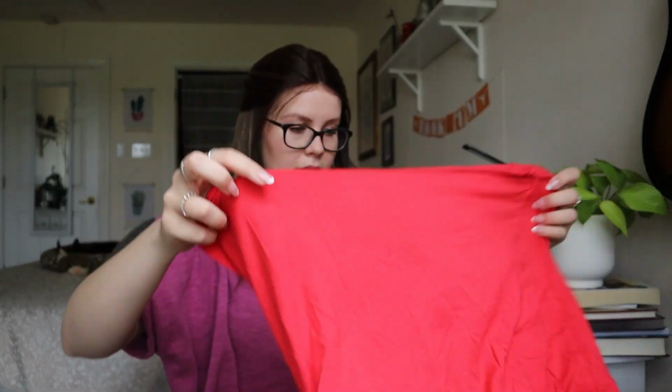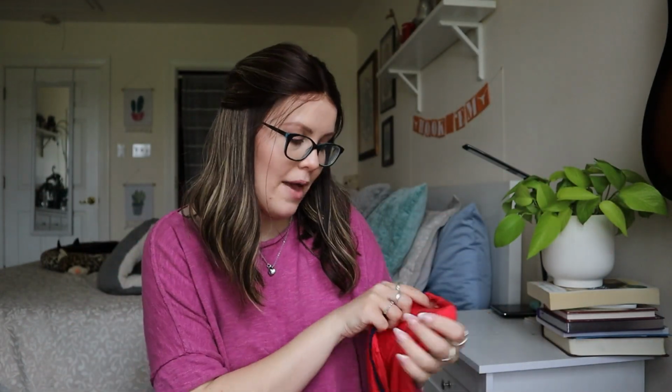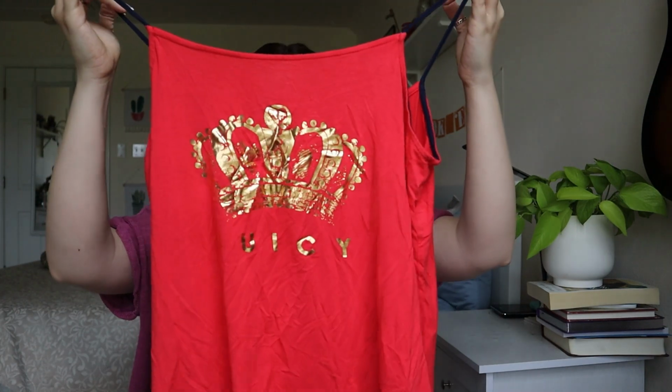Oh, this one. This looks like, yeah, okay. Juicy Couture, size medium. This one will be listed. Bright red with a gold foil thing. I've seen some Juicy Couture stuff, more the Y2K type or more vintage stuff. Those can go for a lot of money. This could be something that was sold at Kohl's more recently. So I'll do some research, but I'm happy to sell that one.